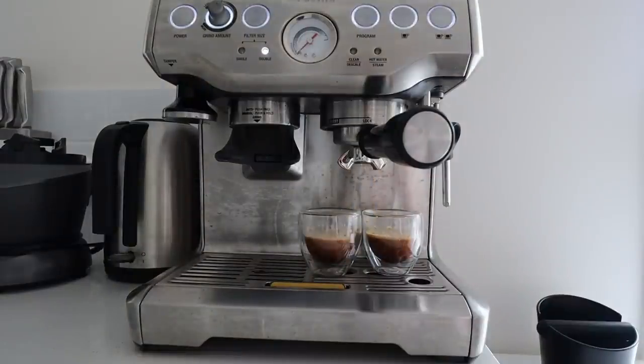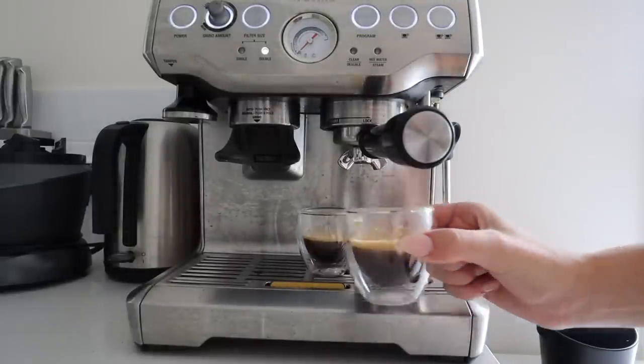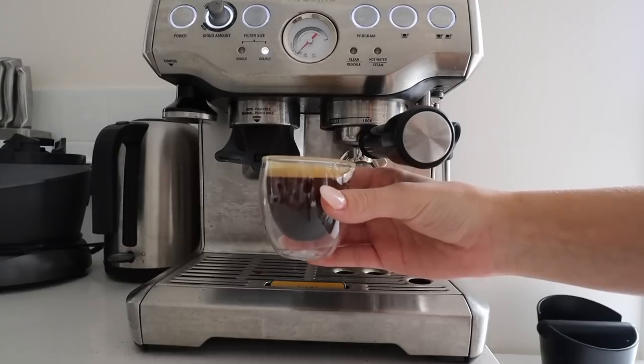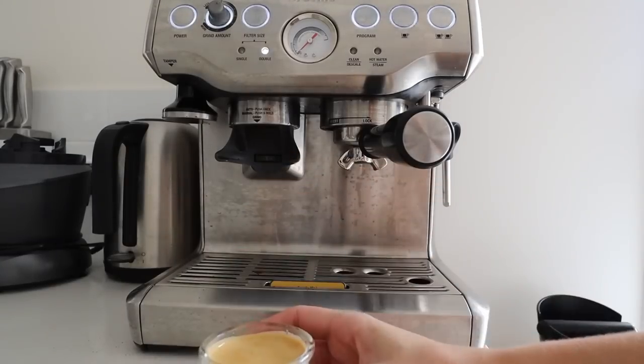Do you guys reckon that could fit in one glass? How cute do those little cups look? Anyone want a coffee? Just poured one of the shots into the other cup, so two shots fits perfectly. Good to know. Let's make my iced latte.